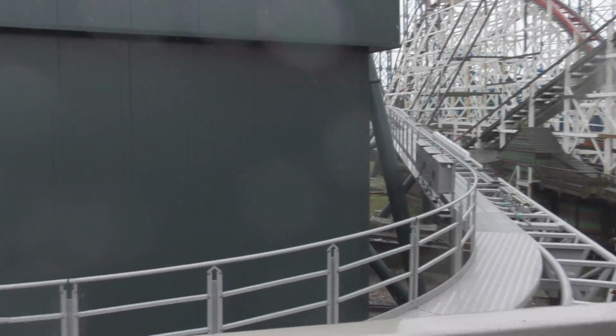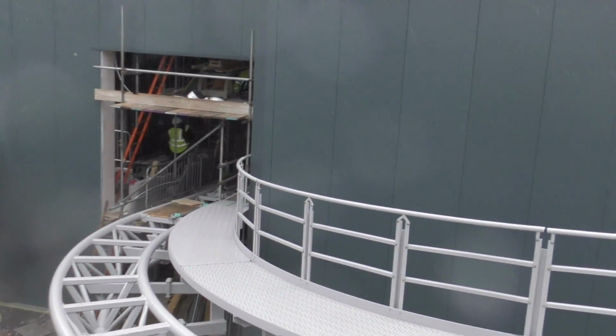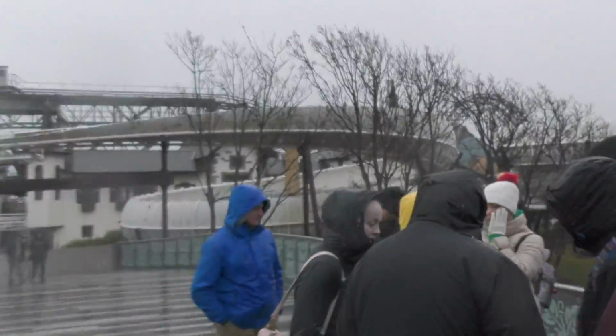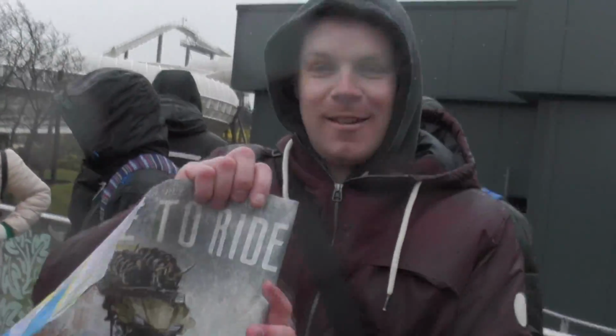So obviously today we'll go around, look at all the updates around the park, show you all the different shots of Icon, and a bit of ride footage as well. The weather is absolutely terrible, but it's not too windy actually. The big one is going around at the moment testing, and yeah, Lee's got a new coat it seems as well. You right, Lee? What you got here?